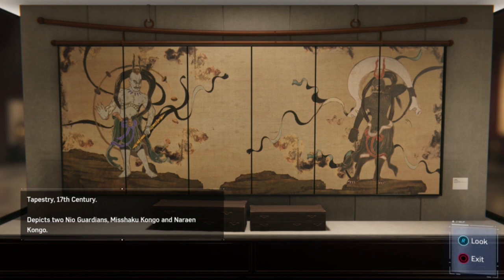Tapestry, 17th century. Depicts two Neo-Guardians, Mishaku Kongo and Narin Kongo.